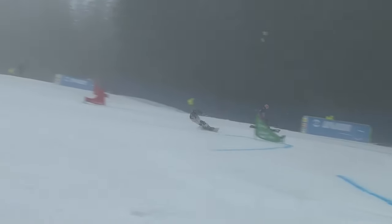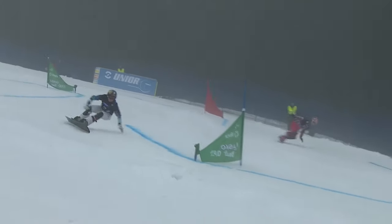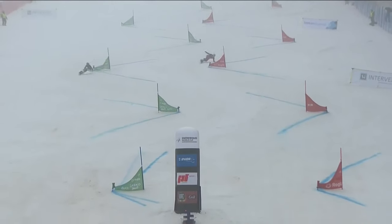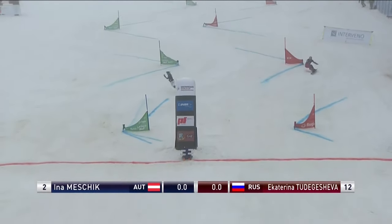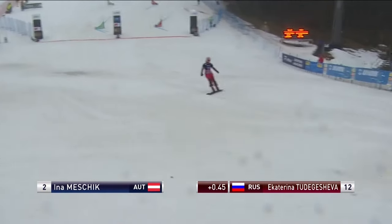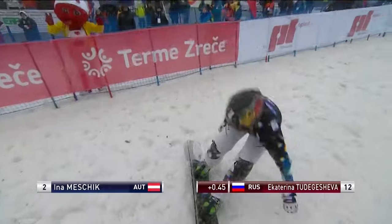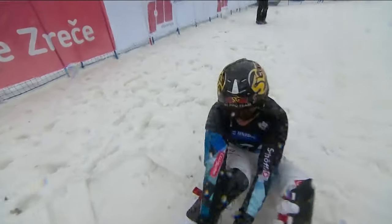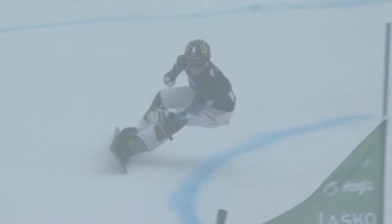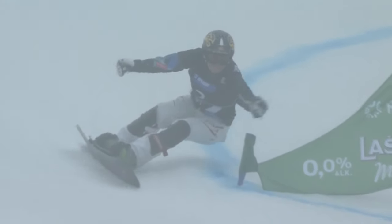But Messick looks focused, looks dialed into this course. And she's still just ahead here. Ina Messick of Austria crosses the line and into the quarterfinals. No repeat victory for Ekaterina Tugut Shaver. Last year's winner out in the eighth final stage of today's event.